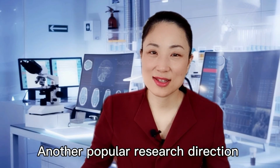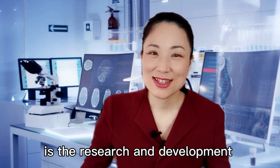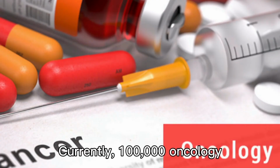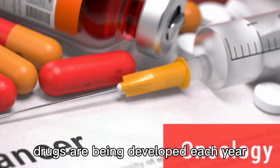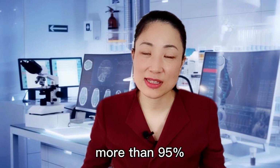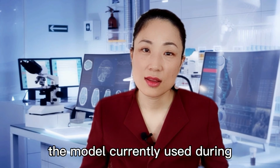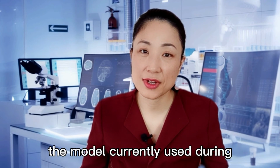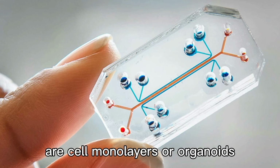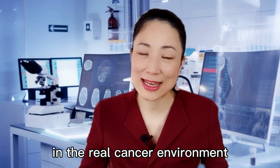Another popular research direction of 3D printing technology in the medical field is the research and development of tumor drugs. Currently, 100,000 oncology drugs are being developed each year. Unfortunately, more than 95% of the drugs are not on the market. One of the reasons is that the models currently used during preclinical in vitro testing are cell monolayers or organoids, which cannot simulate tissue changes in the real cancer environment.